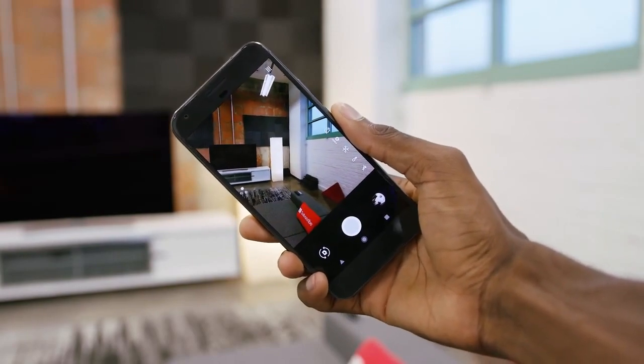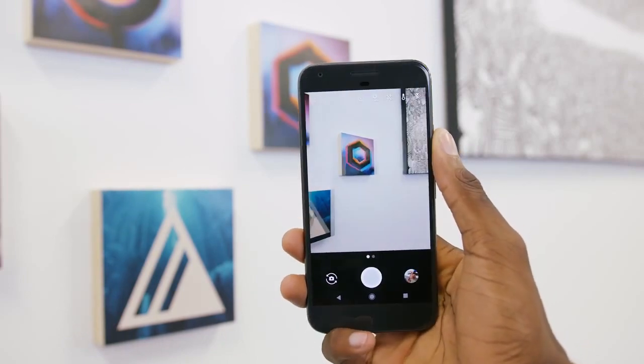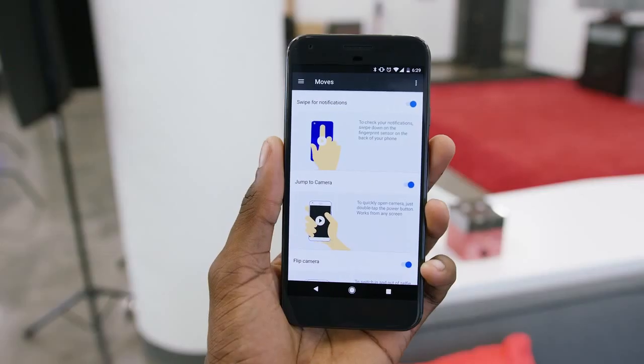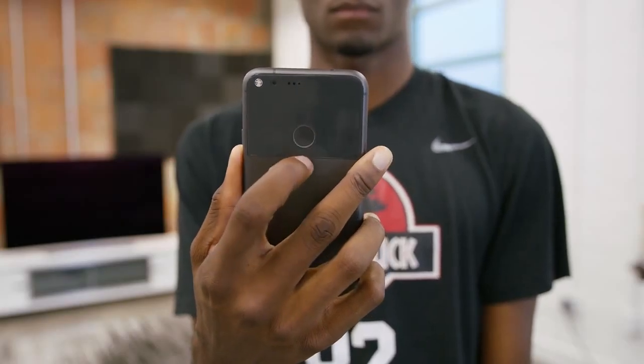Number 2 is to double tap the power button to open the camera. This isn't new. We've seen this before on other Nexuses, but again, it allows you to not have a camera shortcut on your phone. You can just double tap the power button. And the third and final thing is you can use the fingerprint reader on the back to swipe up and down to pull down the notification tray from anywhere and also pull it back up. So that's pretty cool. I turned that on.